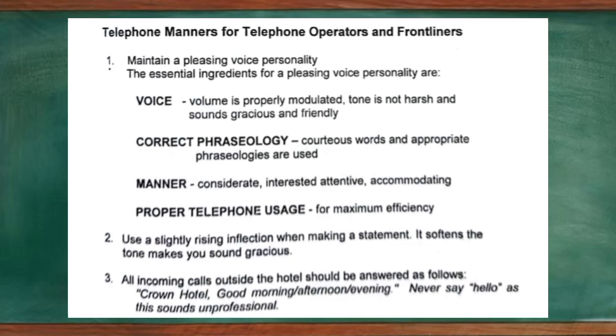B. Correct phraseology. Courteous words and appropriate phraseologies are used. C. Manner. Considerate, interested, attentive, and accommodating. D. Proper telephone usage for maximum efficiency. Number 2. Use a slightly rising inflection when making a statement. It softens the tone, makes you sound gracious.